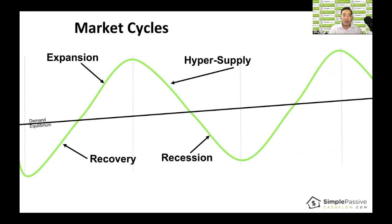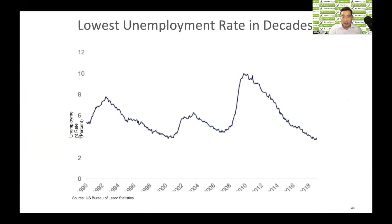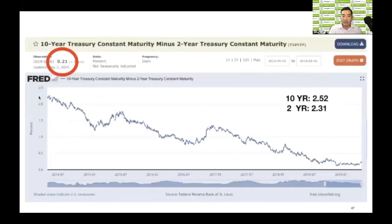I mean, it's no mistake that there are market cycles, even though Richard Duncan kind of talked me out of it a little bit. There are recoveries, expansions, hyper supply, and recessions. Today, as of July 2019, it is the longest expansion period ever. We have the lowest amount of unemployment right now, something I kind of look at, and the 10-year treasury, and this is a 10 and 2-year. This is the inversion that's supposed to predict the end is near. But it's all charts and graphs, right? You never know when the end is really going to come.